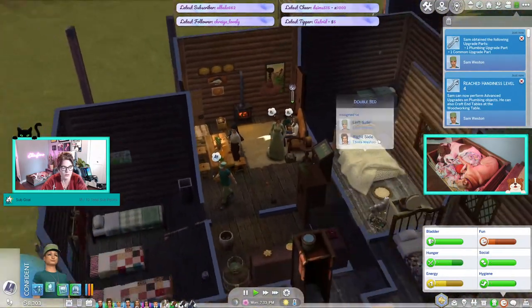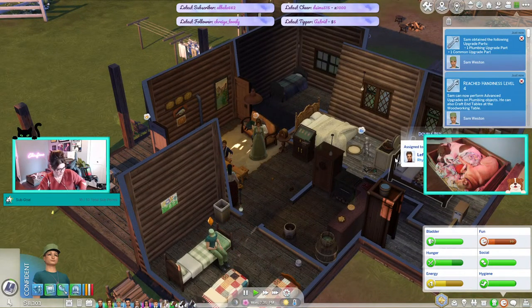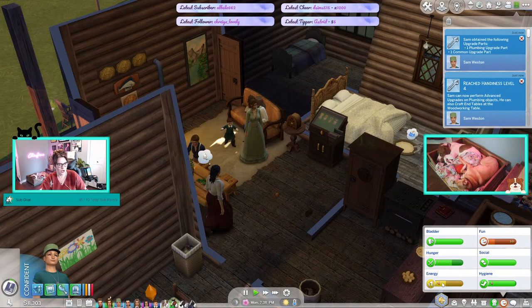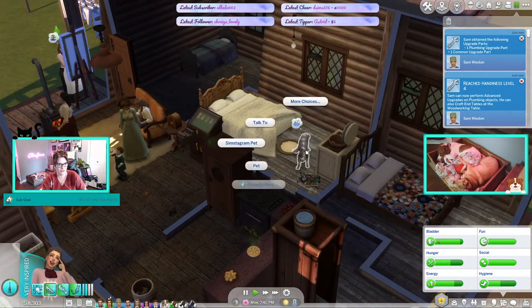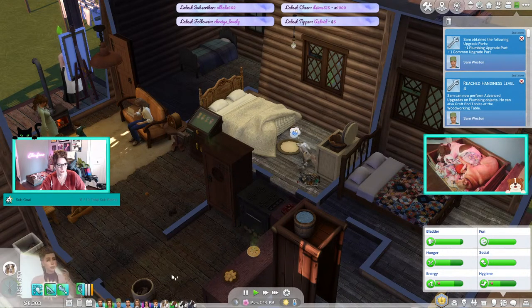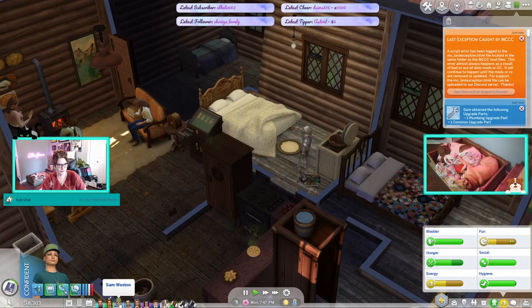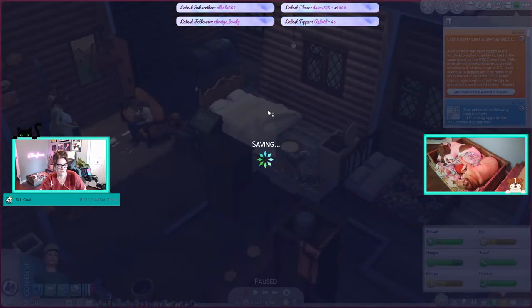Oh, it's the worst when it's loading back in. It's so loud. I'm like, no, it's not necessary. Dog? We just gave you a stinking bath. Are you serious right now? Get out of the puddle. Girl, go yell at the dog, please. Last exception. That's a reminder I need to save.